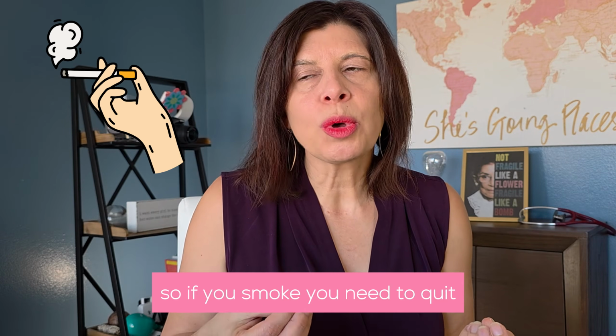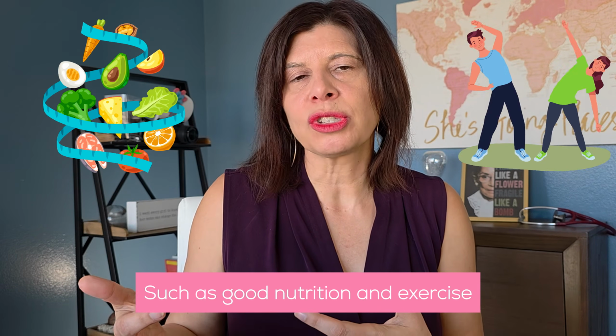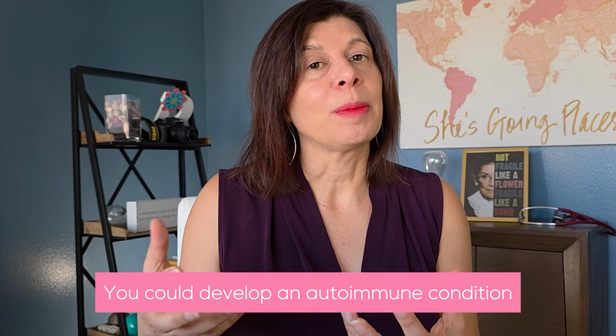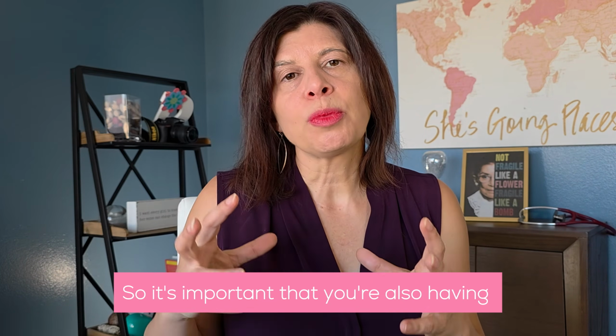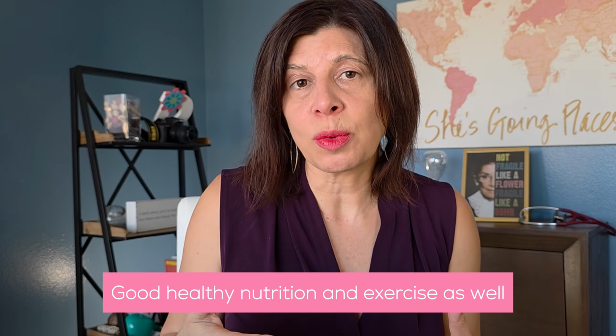Lastly, I want to say, I'm an integrative medicine doctor, and lifestyle is crucial. You can't do any of these things without lifestyle. So if you smoke, you need to quit. Smokers have a lot of changes associated with the skin, even down in the vulva and the vagina. That's really important. If you're someone who's not following a healthy lifestyle, such as good nutrition and exercise, you can also experience more symptoms. You could develop an autoimmune condition. So it's important that you're also having good, healthy nutrition and exercise as well.